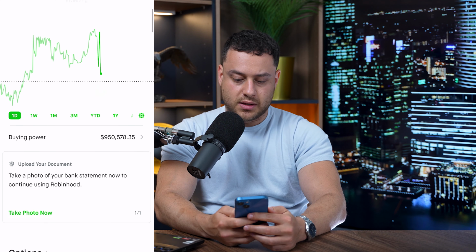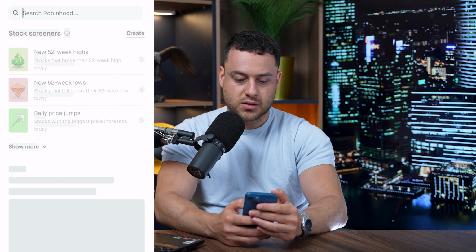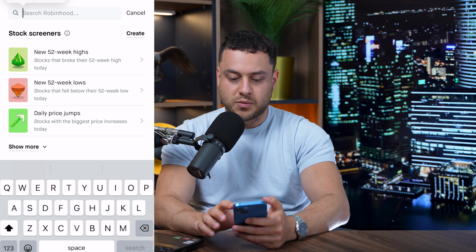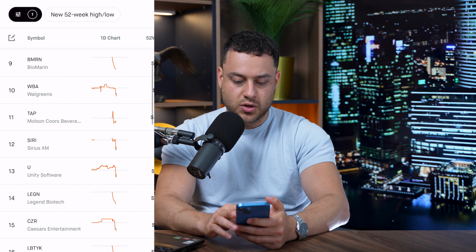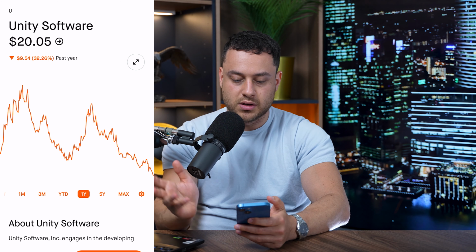So let's just talk about the option trading features that I really like. I mean, it's really easy to trade an option. You just look up a stock. I also just really like these screener tools a lot. So for example, let's just go to a 52-week low. A 52-week low would be really good. I can go to something like Unity Software. This stock fell down a lot, and in 1 year it's at a 52-week low.